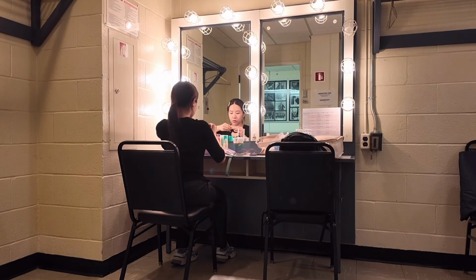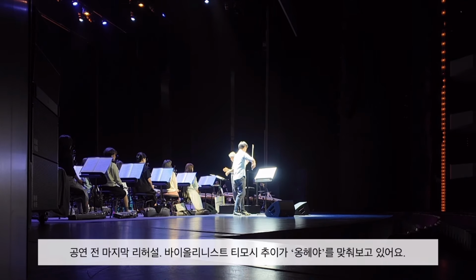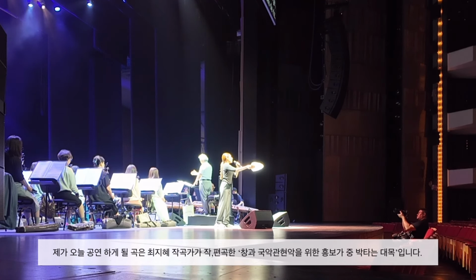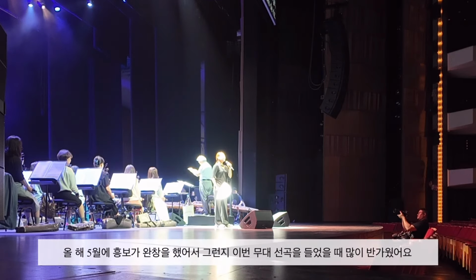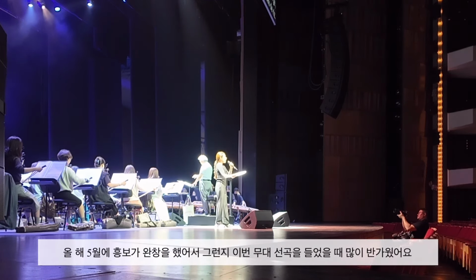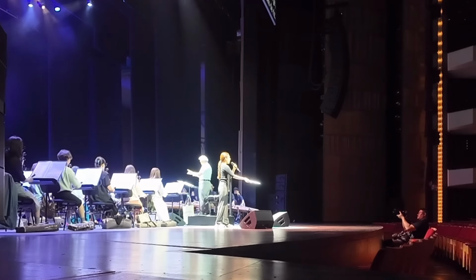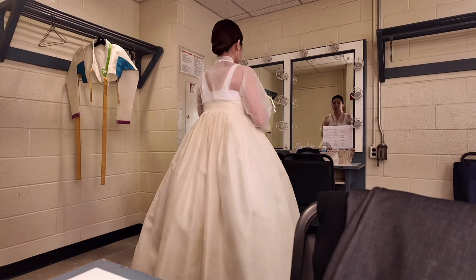So the last rehearsal for the concert has started, and this is violinist Timothy Chooi. What I'm going to perform today is Pansori, a piece from Hungboga called The Gourd Song. I did a one-chunk performance of Hungboga this May, so I was really happy to hear when they wanted me to sing Hungboga.